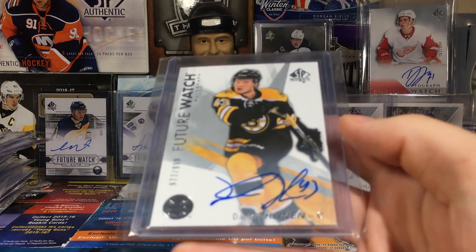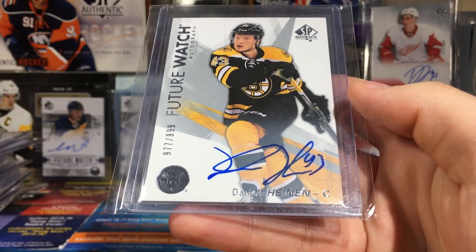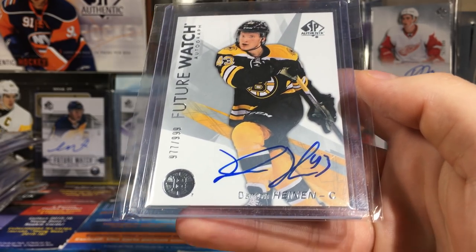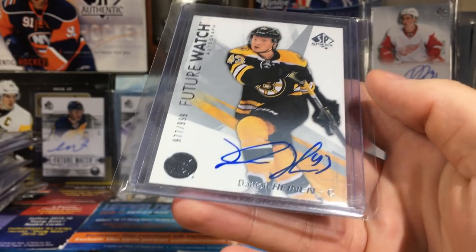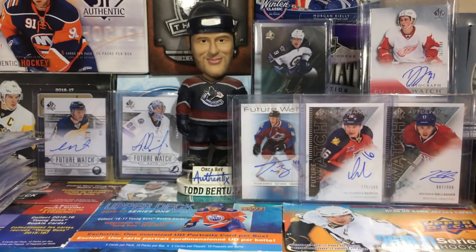Next up is Danton Heinen. He had quite the coming out party, quite the good rookie year, full year. He did go quiet come playoff time. I believe he only had a single goal. But yeah, and he got scratched a couple games. But yeah, Danton Heinen. Pretty solid one.